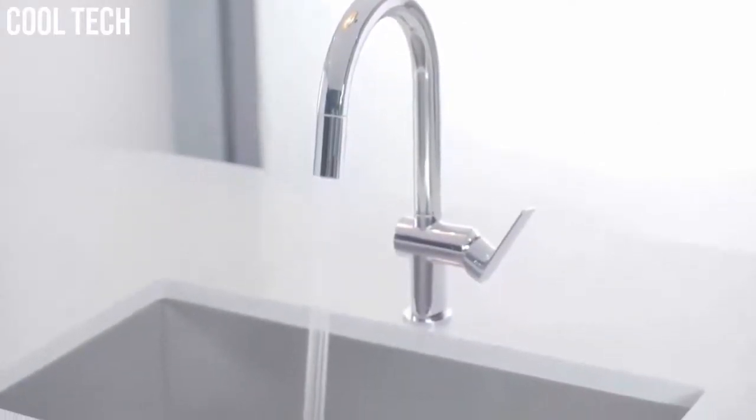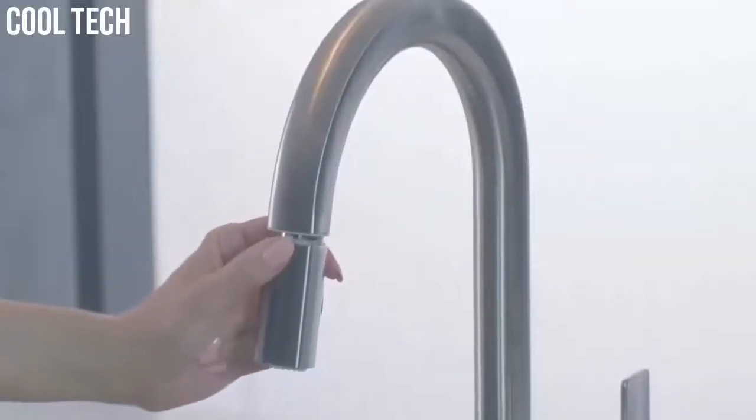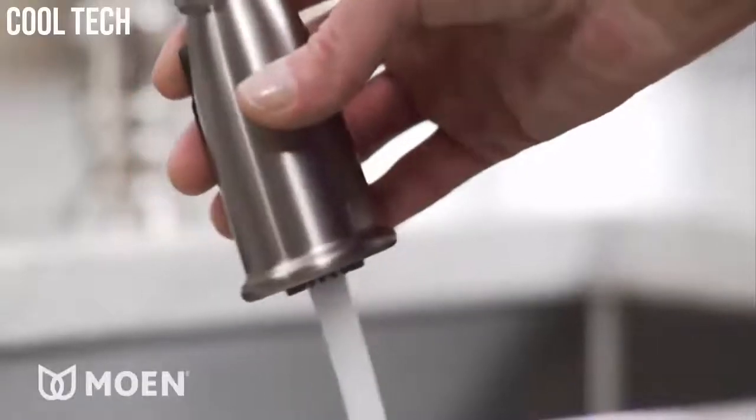Let's take a look at the different types of kitchen faucets out there and the best option in each category so you can make an informed choice.